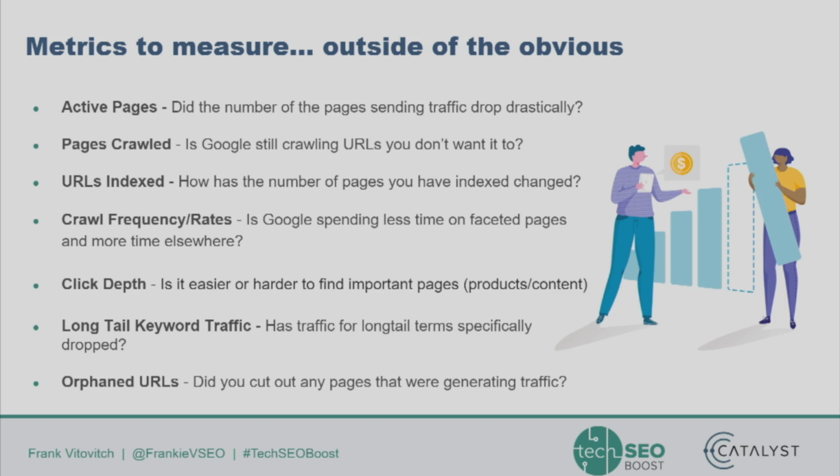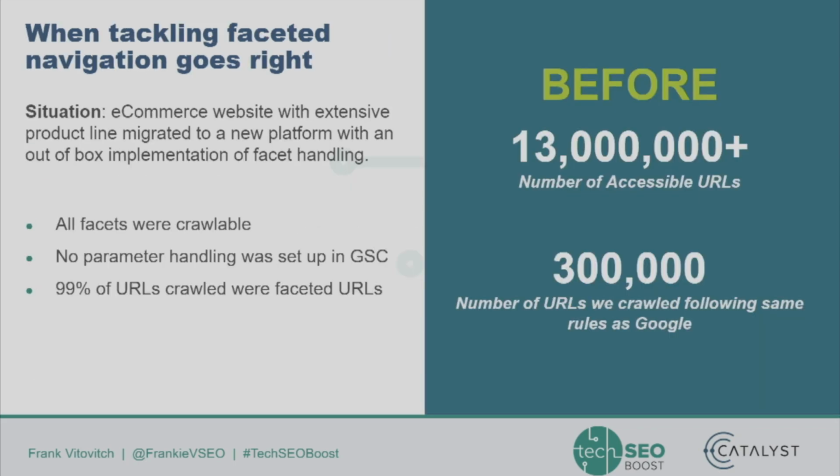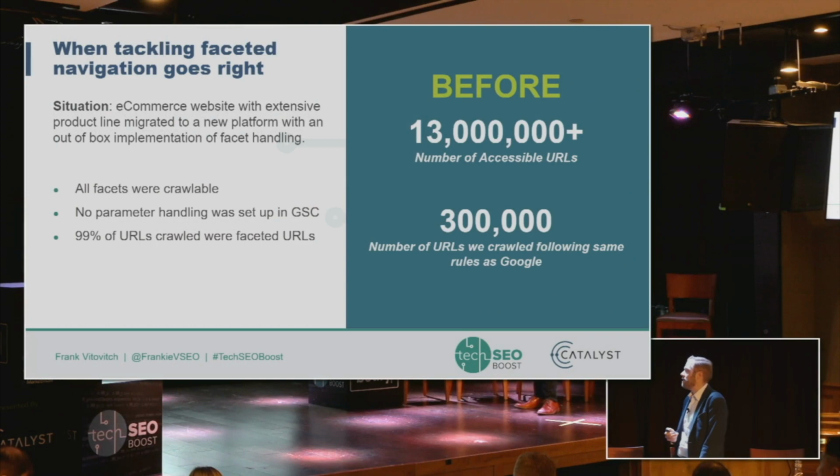So if you do make a change to how you're handling facets and it really impacts how Google's crawling your site, you can see it very quickly by looking at your logs, hopefully before it impacts your traffic.